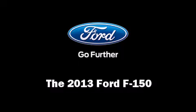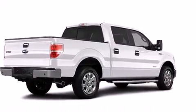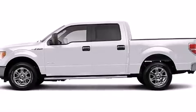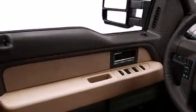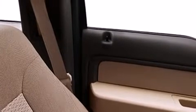Come test drive this 2013 Ford F-150. A 3.7-liter V6 engine pairs with a sophisticated 6-speed automatic transmission, providing a smooth and predictable driving experience. Ford prioritized comfort and style by including one-touch window functionality, a rear step bumper, remote keyless entry, and more.